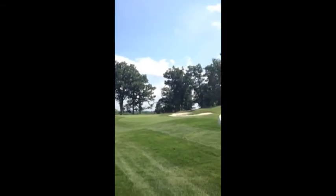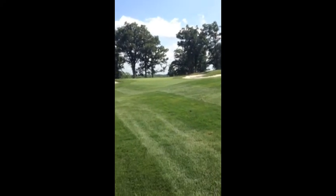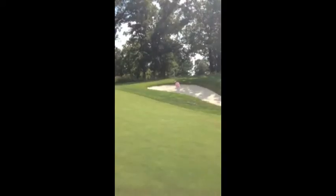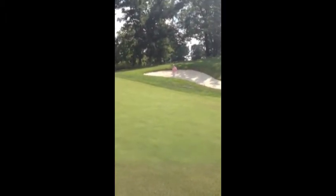Oh, geez, he chunked it, and he is about 10 yards in front of the green. That is a real bummer. Okay, now over to Aiden in the sand. He told me earlier that he likes the sand, so I feel like he should be able to get out of this pretty well.